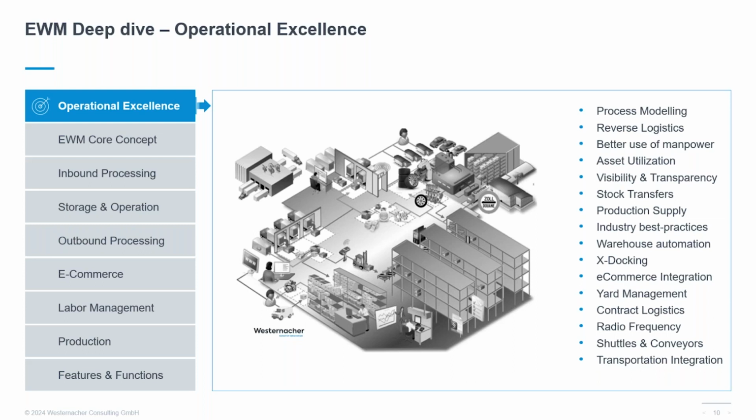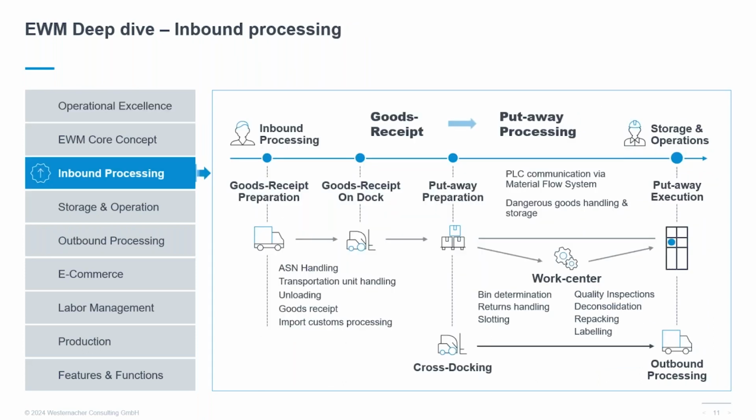And I think it's important to state that SAP is also highly investing now in this to really enable a digital supply chain end-to-end. Let's have a look at inbound.